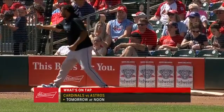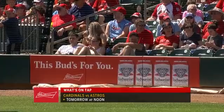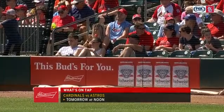What's on tap, and we hope it will be baseball tomorrow. Obviously, a lot of uncertainty around this. Our Budweiser, what's on tap? If we do have baseball, we'll come your way at noon. It'll be the Cardinals and the Astros.